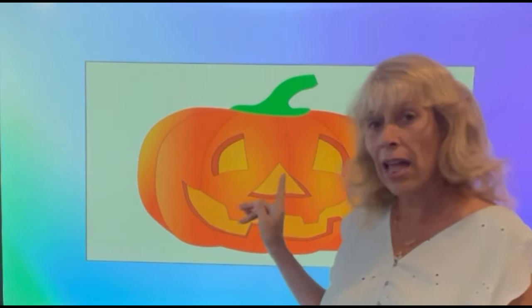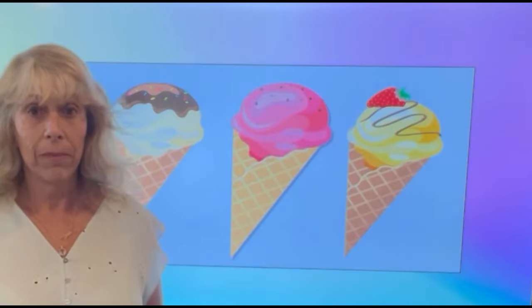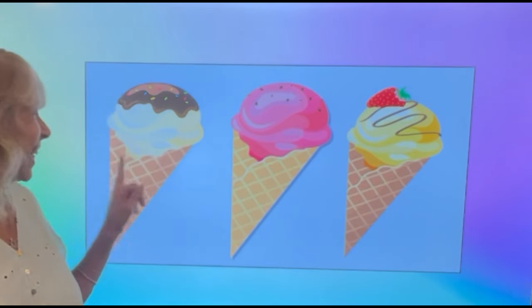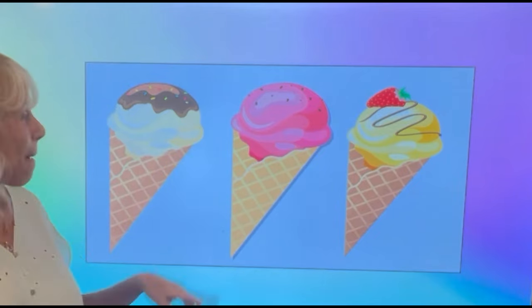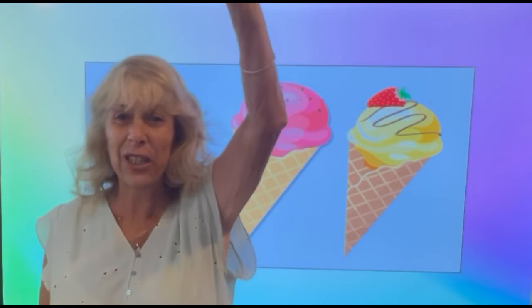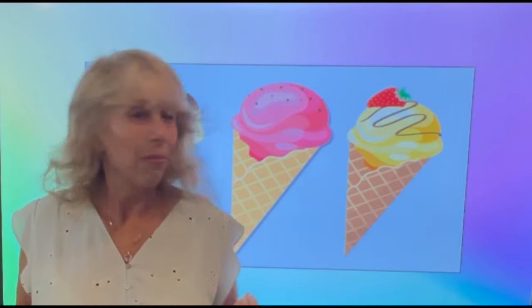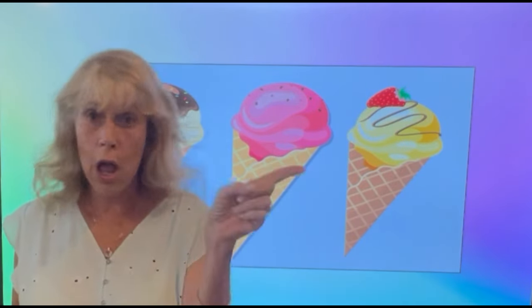This is a jack-o'-lantern. Does jack-o'-lantern start with D? No, no, no. When do we see a jack-o'-lantern? What holiday? Halloween. Do you know what month Halloween is? October, yes. But jack-o'-lantern does not start with D. Ice cream cones. Vanilla with chocolate on top and strawberry with chocolate sprinkles. Who likes ice cream? Does ice cream cone start with D? No, no, no.